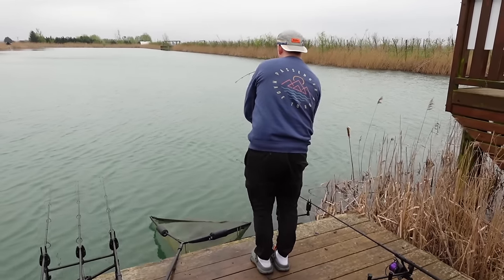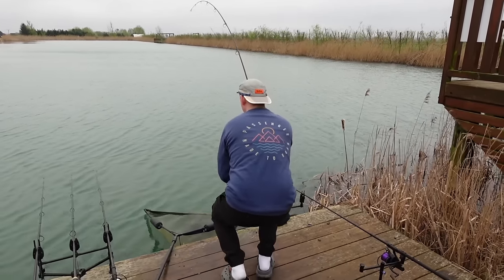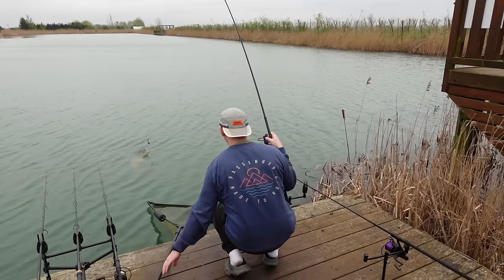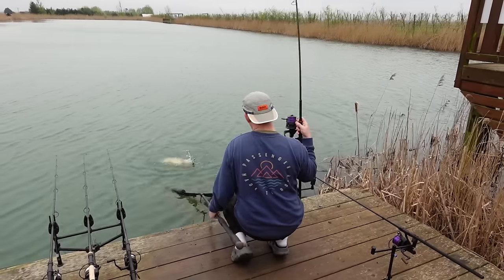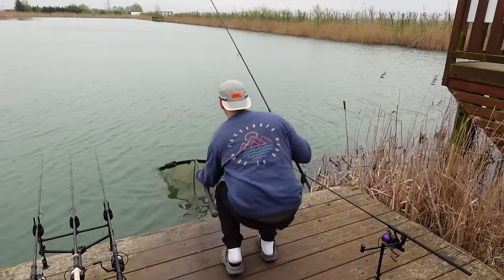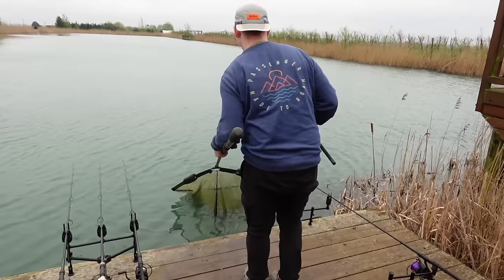Putting up a fair scrap, this one. Well, it's probably a little bit bigger, isn't it? Common. It's probably over 10, that, isn't it? Yeah, looks it. 10, 12-ish.